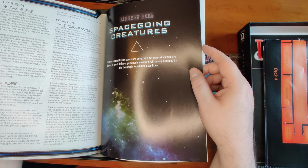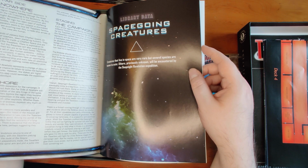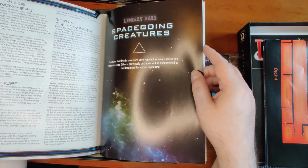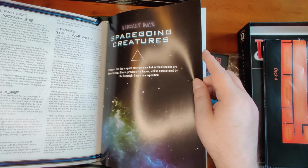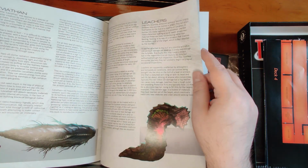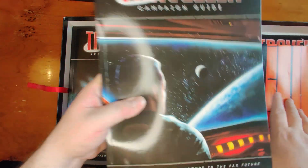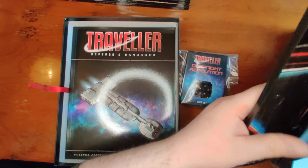Then we have Void Shore. So it begins with the transit from the Far Side of Nowhere, but focuses on exploration of the very fringe of the Spiral Arm. And then we have the sixth one, which is the various expeditions as well. So then there's some ideas about staging the campaign, and some library data on spacefaring creatures. Very cool. Okay, then we have the referee's handbook.